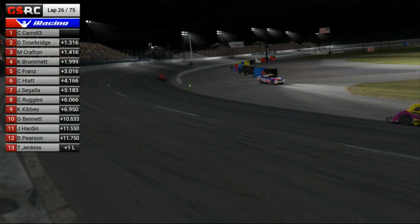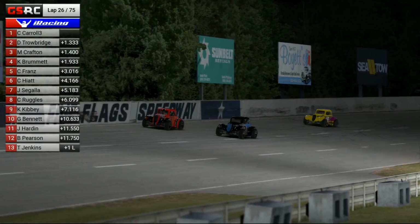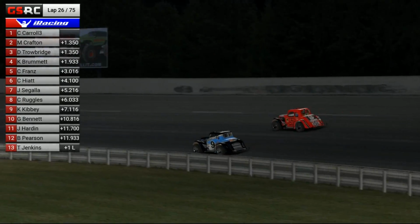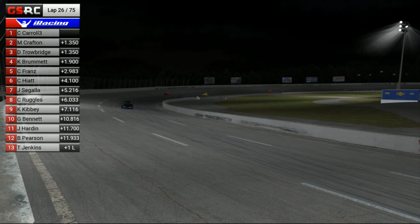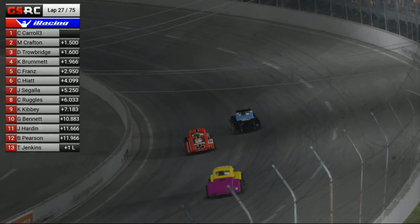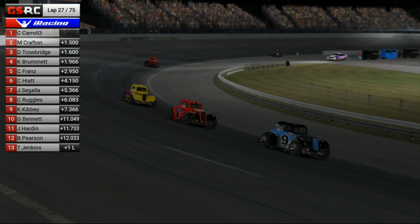So these two, even though they're battling hard, as he looks to the inside, Michael Crafton is going to go side by side out of turn 2. There he goes to the inside again. Derek Trowbridge is trying to hold on to the outside, but Michael Crafton, I think, will prevail on the inside line and move up to P2 as they come across the line. Now Derek tries to go back on the inside, a crossover move. Oh, a little bit of contact right there.